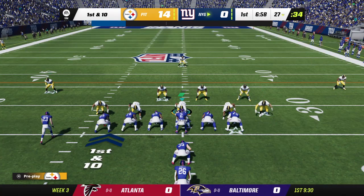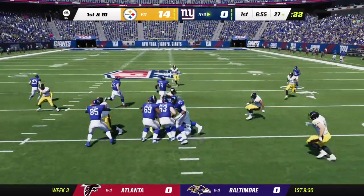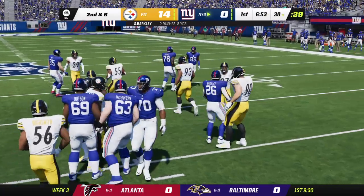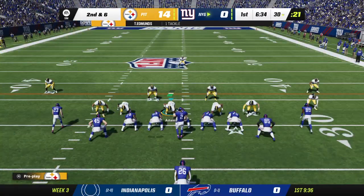Charles, it's kind of gut check time. Look, I know it's early, first quarter, just their second drive of the game, but they've already thrown the interception, given up the score. You're down double digits. They got to figure out something, and pretty quickly here.